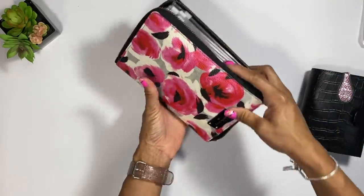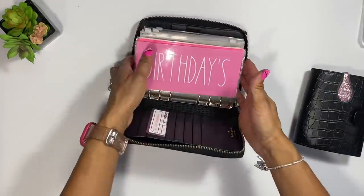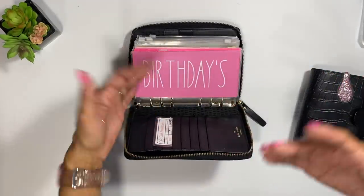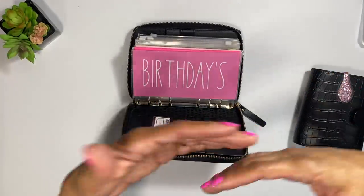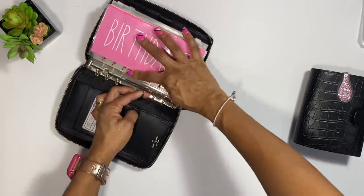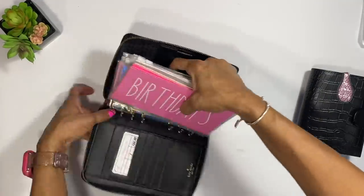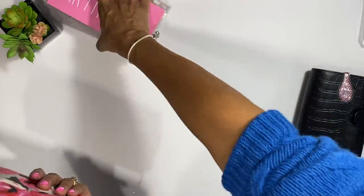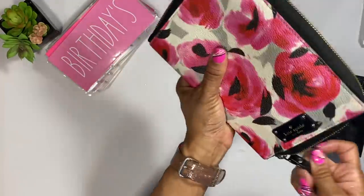So my binder, all of it's together. I'm starting to not like it, and like I said, with budgeting you can always tweak it, switch it, flip it up, do whatever you want to do. All right, so I am actually going to be taking all of these out, and I am going to put your girl here to rest.